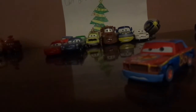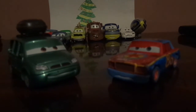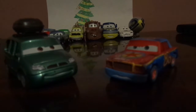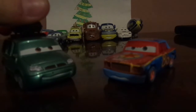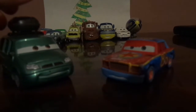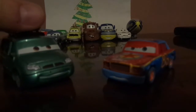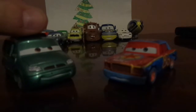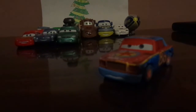And we have Van, who appeared as Andy's mom's van in Toy Story 3, but with the code number A113. Although Van's voice actor, Richard Kind, appeared in other Pixar films like A Bug's Life and Toy Story 3 itself, and Inside Out as the voice of Bing Bong.